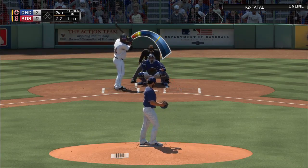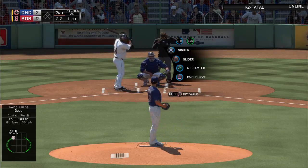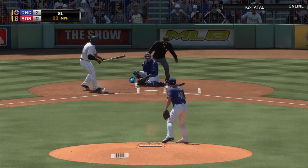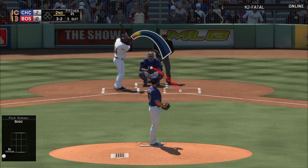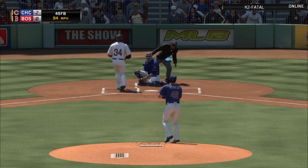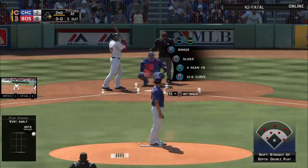A 2-2 count. Here's the pitch. Good swing on a tough pitch, and he'll stick around to see another one. Making him sweat out there. The 7th pitch coming up. Look out. Don't want to hit him there. It's full 3-2. And he looks at one that misses, and that's an excellent job of making his man throw a lot of pitches as he toughs out a walk.